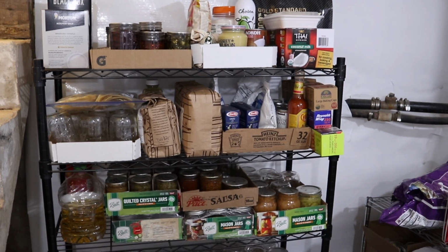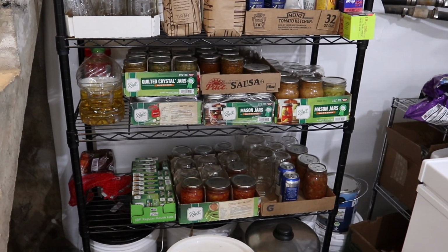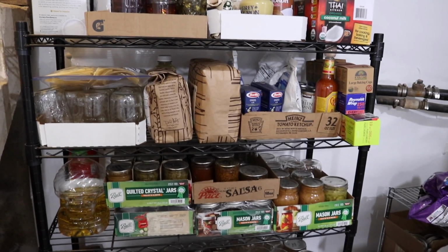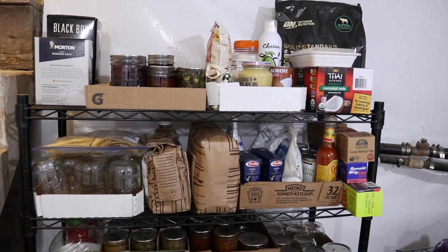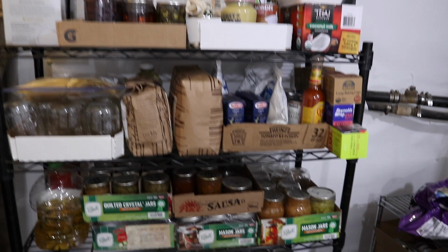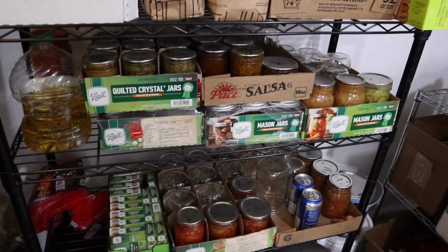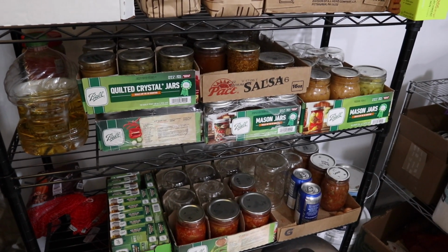So here's a quick pan over everything. We definitely still have some stuff, but a lot of our jars are now empty. And at the end of this video, I'm also going to be going over quickly the types of things that I want to stock up on before we get into preserving season, so that I have everything handy when it comes to canning and all of the recipes that I like to make with our homegrown produce.